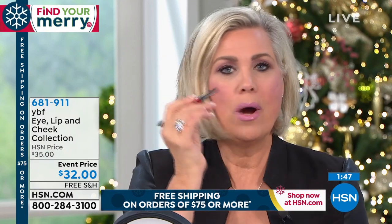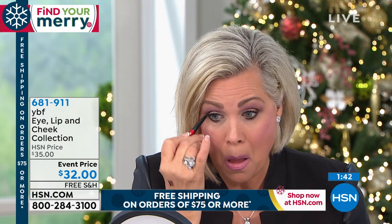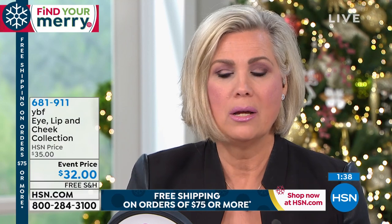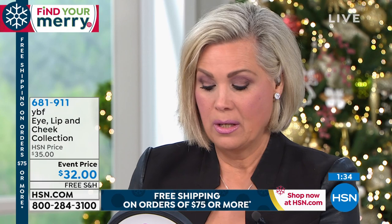And like I said, once you use it, you're like, oh my gosh, this is incredible. It's so creamy and doesn't tug. But look at the whites of your eyes, they just pop as soon as you put that liner on. Amazing. And I love how you did the shadow in the crease here. You just get that bit of depth. It's a really warm kind of coppery color.